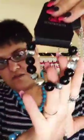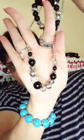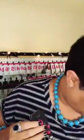This is another black set. It's not as big as the first one I showed. It's a black stretchy bracelet. And it comes down and it has the smaller black beads. Crystal beads. Silver beads. Hello, Miss Alice. How are you today, darling? And that set's going to be number 7. I only have one of these.